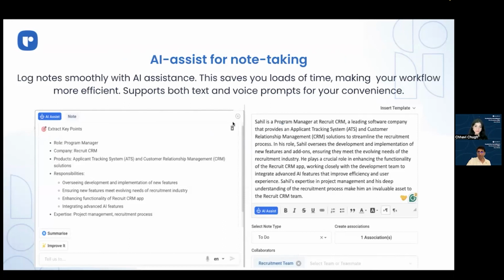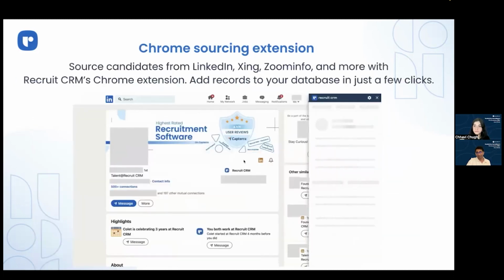Again, same thing with note taking. You can write a very raw note and just have the AI summarize it to make it just cleaner, easier to read for both yourself and your colleagues. So it just makes things simpler.